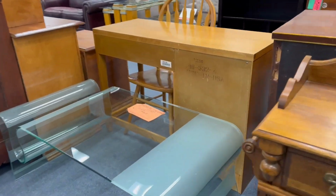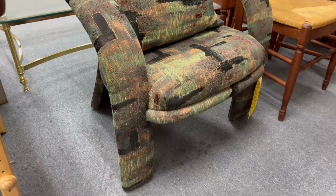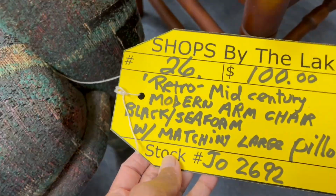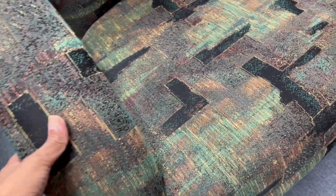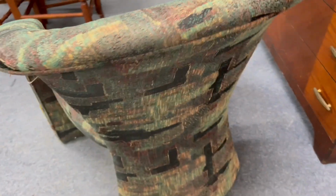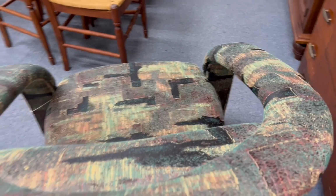Like this glass right here. That's expensive though. Hey guys, look at this. This is mid-century. All you have to do is reupholster this, and it will look like CB2 or Crate and Barrel, but it's better. Look at that. This is very unique.